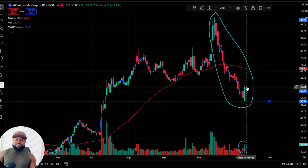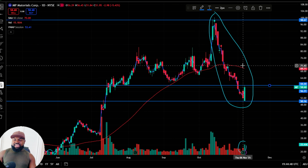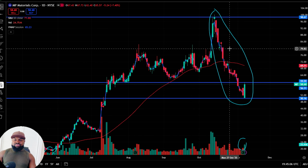What I'm looking for is that you can see around $60 is another resistance area for the stock. If this stock breaks above $60 with volume and the market aligns, it will be a strong opportunity to get in and move it back to the 50-day SMA, which is around $70. So that is the play for MP Materials. We need it to hold above $60 and then push to the 50-day SMA, which is around $70. And when we get there and hold the 50-day SMA, then there's an opportunity to get into another resistance area, which is around $80. So that's it for MP.